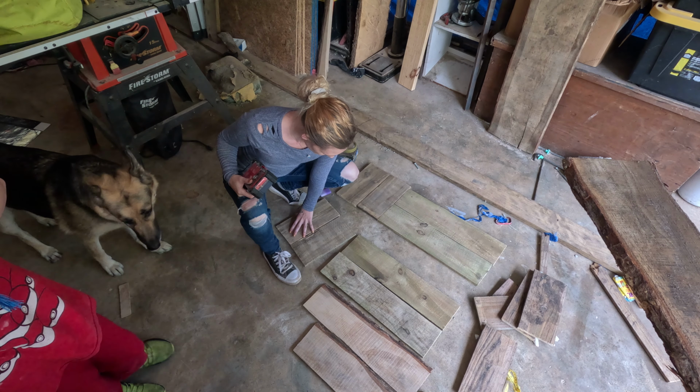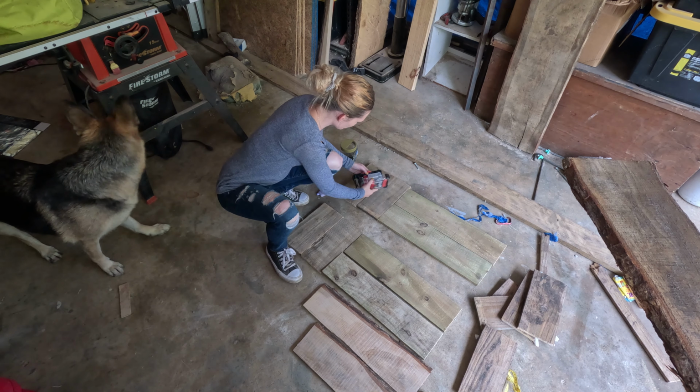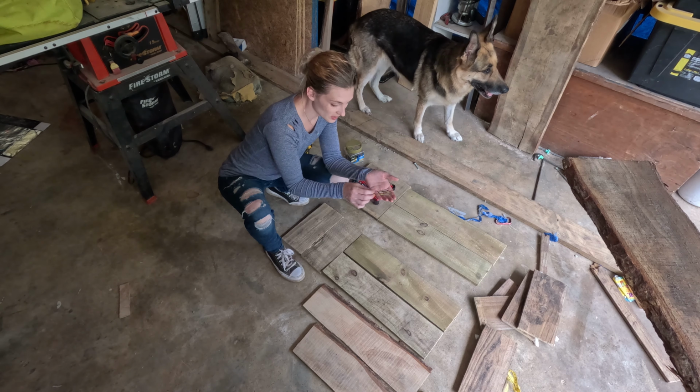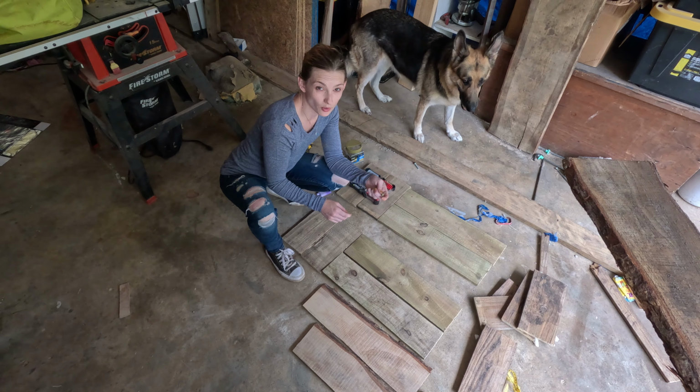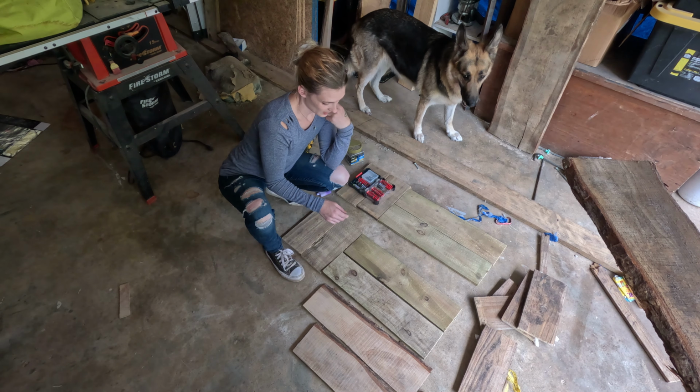So here would be 1 and here would be 2. I'm using these 1 3/8 inch screws. Really, I should be using brad nails, but I cannot seem to find them. And this is kind of like a necessity. The kids need to put their stuff away right now, otherwise it's getting thrown away. If you're a parent, you have kids, you understand.